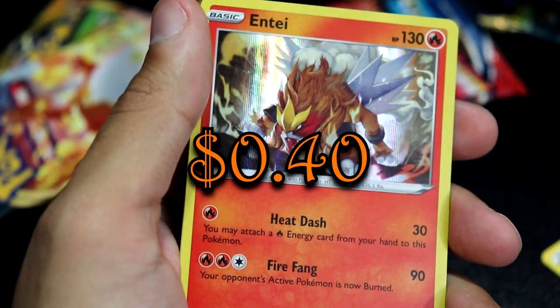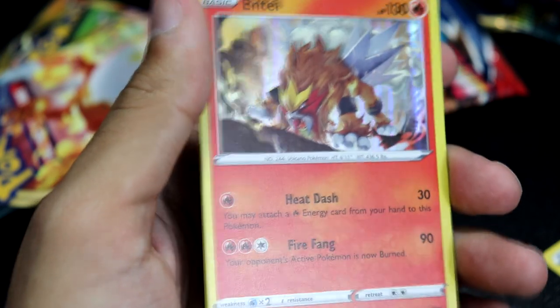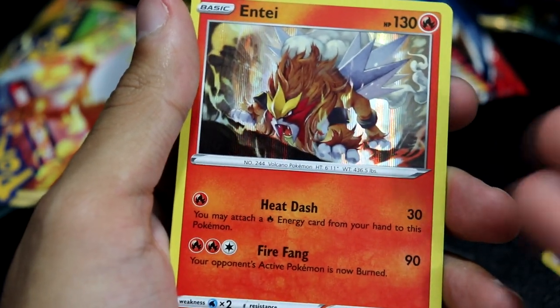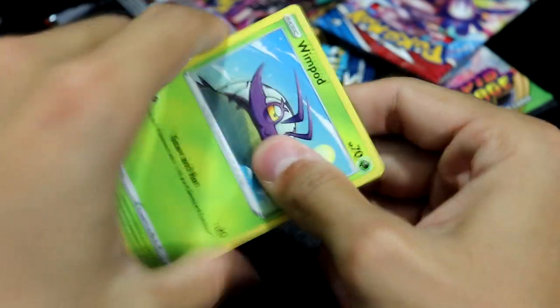Oh my god. Jesus Christ. Howlmania. Another hollow. Entei. It's a cool looking hollow, I gotta admit. Nice one, I suppose. All right, let's see. Darkness Ablaze. Come on. Charizard, I know you're in here somewhere. God. Please, for this, you also flip it. Here you go.